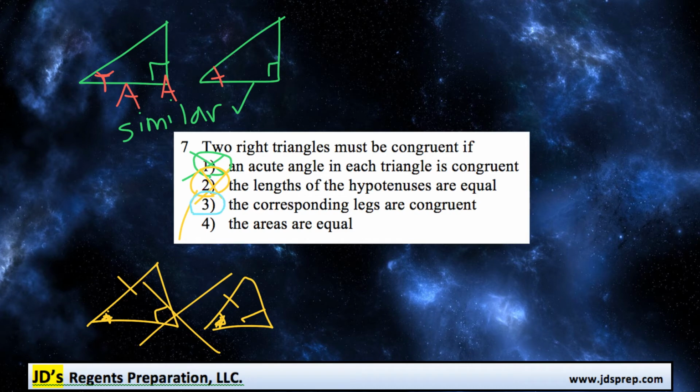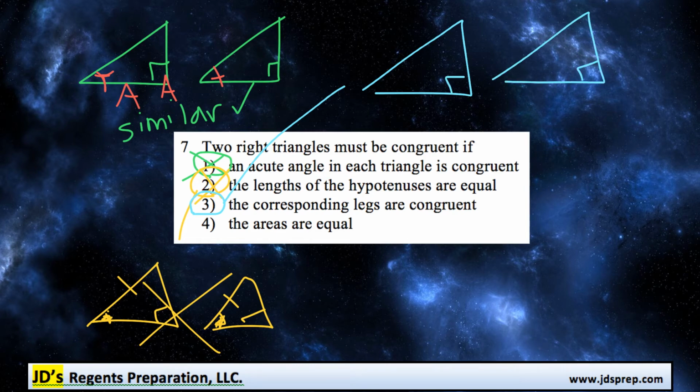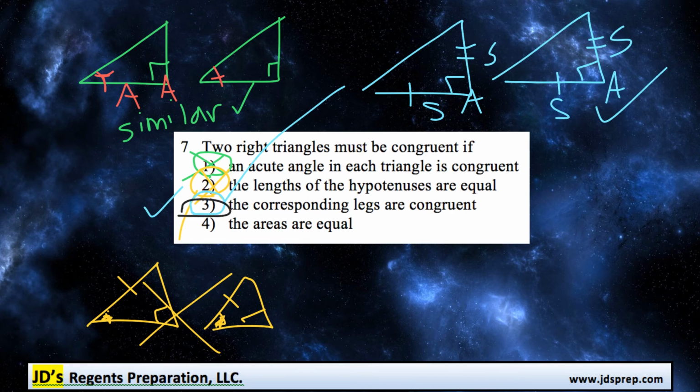Option number 3 says that the corresponding legs are congruent. So visually, that would look like this leg is the same as this leg, and these two legs are the same as well. So because this is an example of the side-angle-side theorem, we can conclude that these are definitely going to be congruent. So option number 3 is our correct answer.